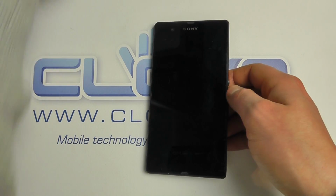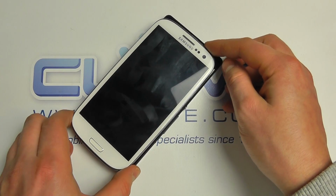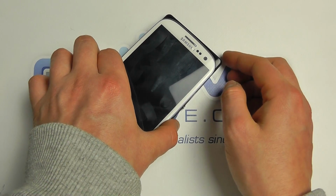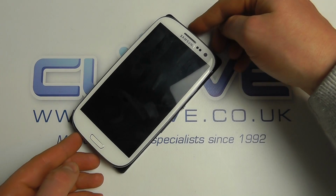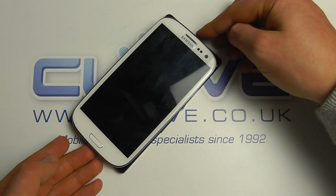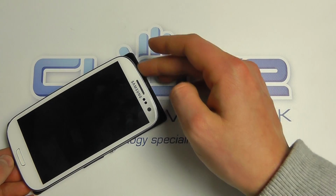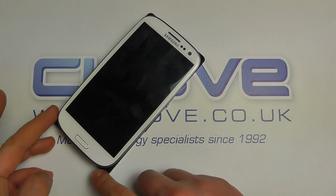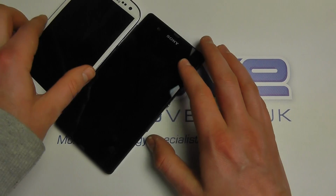Let's bring in the very popular Samsung Galaxy S3. So it has got a bit of a bigger screen on the Z. The overall width though, hardly anything in it. Length, fractions, there really isn't much. I don't know how much you can sort of see. They're just a fraction taller. Of course the big difference is on the corners. Much sharper corners on the Z, much more square.